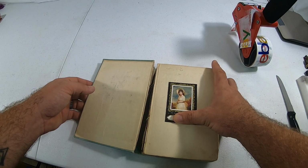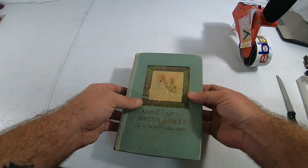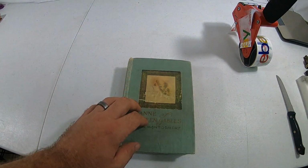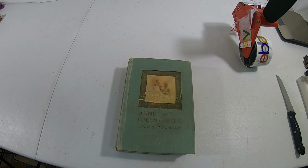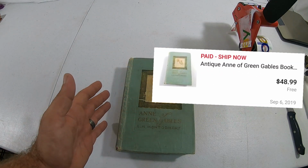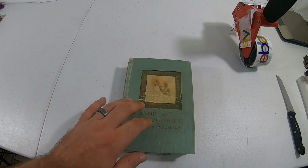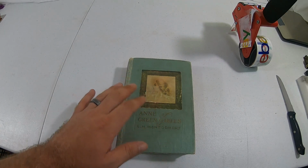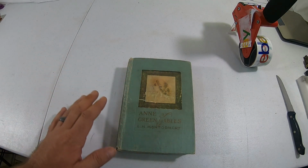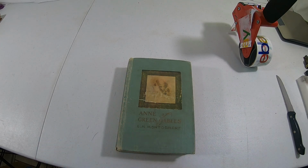The moral of this story is just because a book is not in the greatest condition doesn't mean it's not still worth money. We were able to get $48.99 out of this book, and this is a type of book that you would want to sell on eBay and not on Amazon, in my opinion. Vintage antiquities, things of that sort, that's where eBay comes in versus Amazon, especially with books.